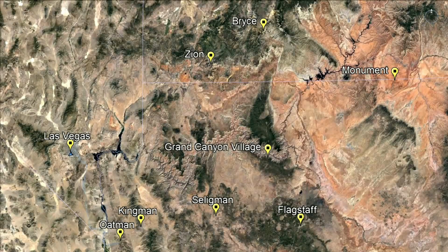Here's our route from Grand Canyon Village to Las Vegas. We head south and pick up the historic Route 66 between Flagstaff and Seligman, then follow the path of Route 66 through Seligman, Kingman and Oatman before heading north to Las Vegas.